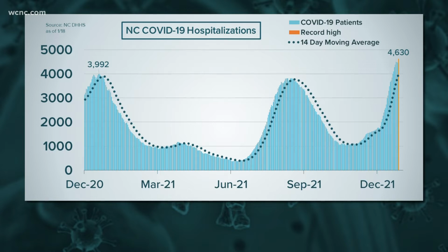92% of patients on life support are unvaccinated. Now, this COVID surge is partly the reason why the Biden administration started taking orders for free at-home COVID tests a day before the website was scheduled to officially launch. It's also requiring private health insurance companies to cover the cost of any tests that you might buy. But ordering might not be as simple as hitting a button. WCNC Charlotte anchor Carolyn Bruck explains what we need to know.